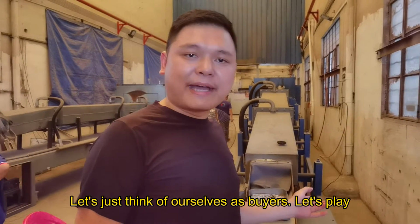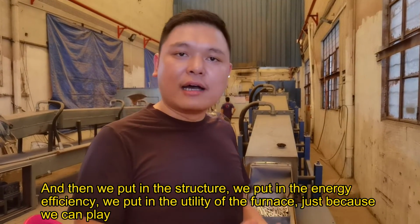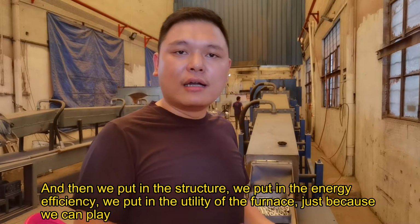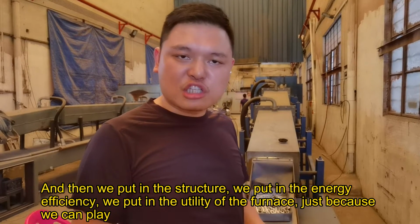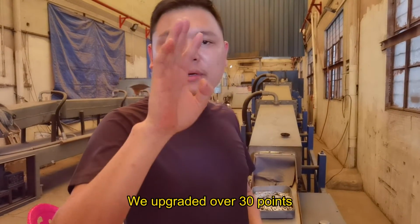Let's just think of ourselves as buyers. And then we put in the structure. We put in the energy efficiency. We put in the utility of the stove. Just because we can, in that furnace, in contrast to this furnace, we upgraded over such points.